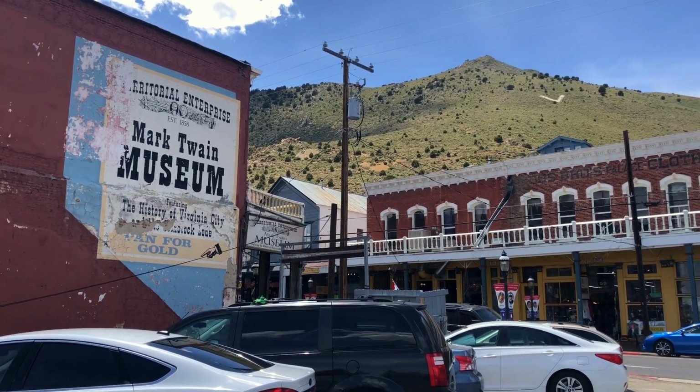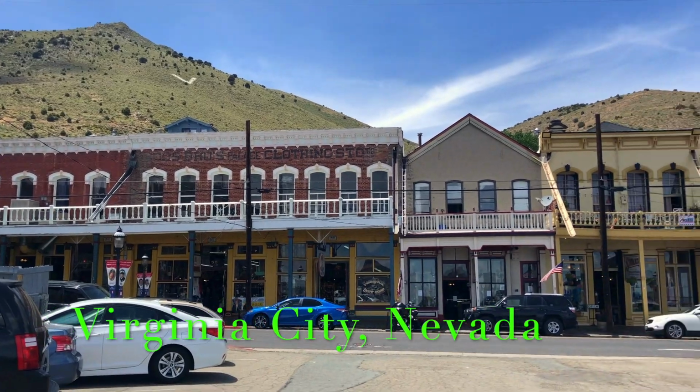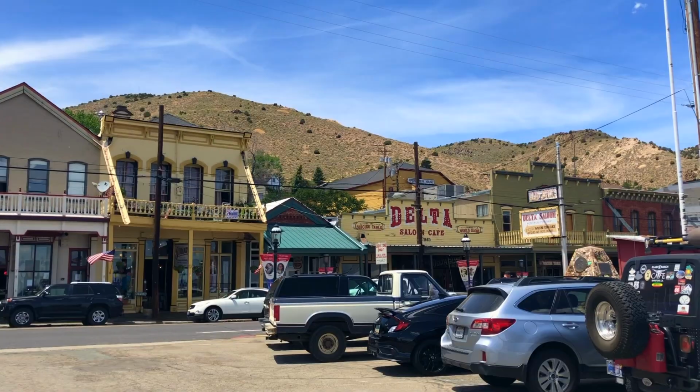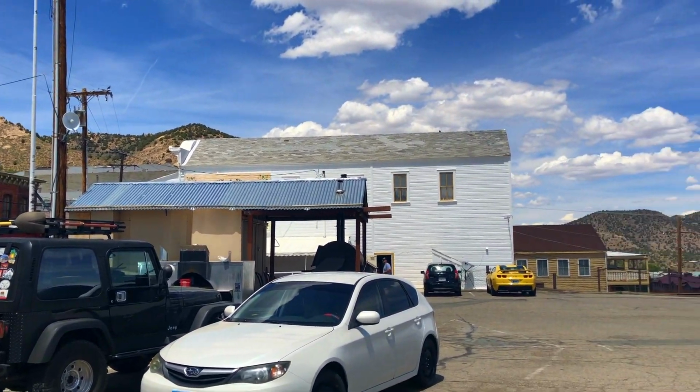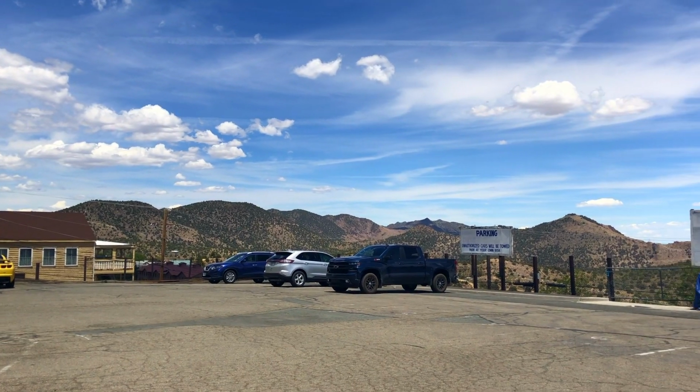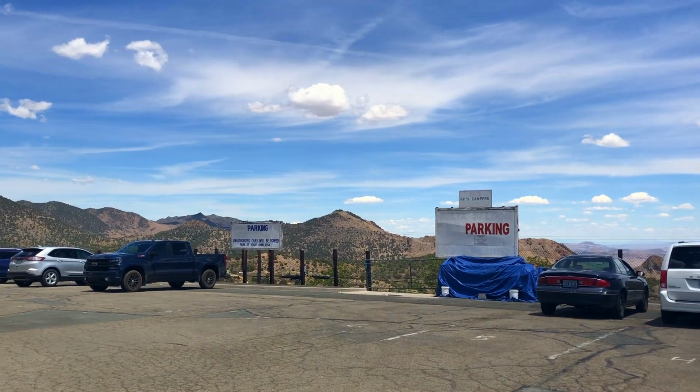So here's just a quick tour of my van. But before showing the tour of my van, I just wanted to show you around the Virginia City, which is a very nice town in Nevada. So this is the main street in Virginia City, and I mean, it's very nice here, lots of shops. It's a bit empty now because of the pandemic and all that stuff, but I mean, still great. Some of the bars are still open, so I guess that's the main thing.